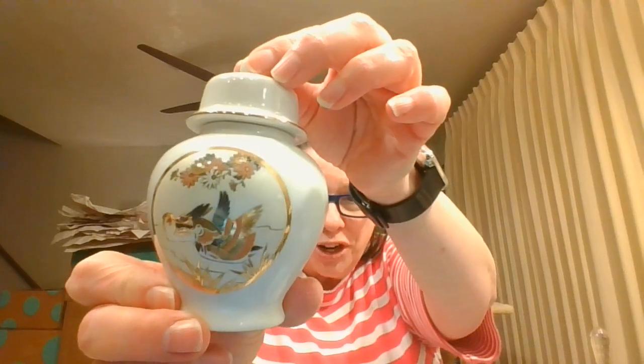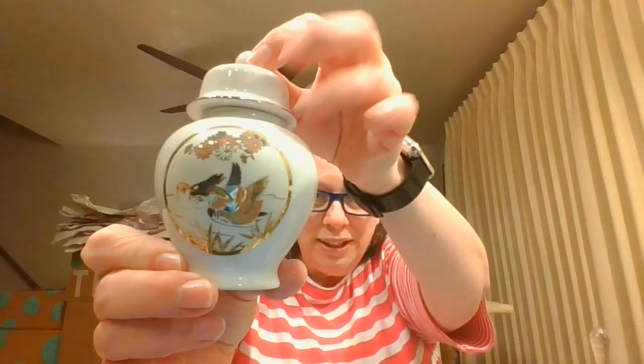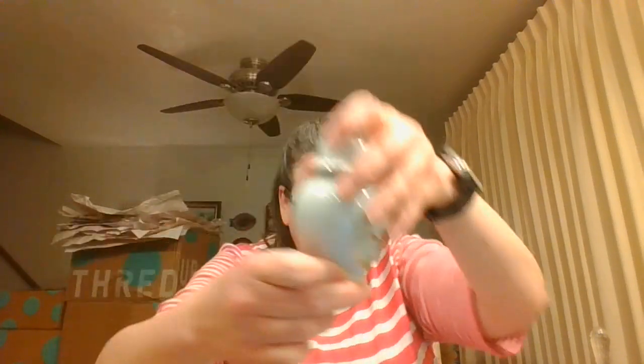So let's see. I'm gonna start over here. So I have, oops, here we go. I have this beautiful floral creamer. Now I'm gonna be going kind of fast, just doing a preview of what I'm going to have for sale. Here is a little mini ginger jar. This is made in Japan. It's a chokin art style.